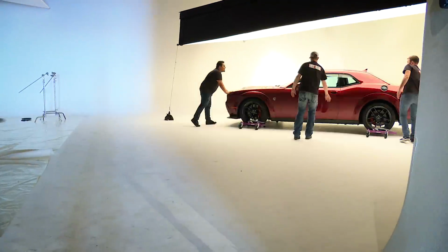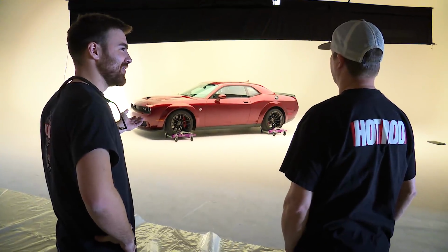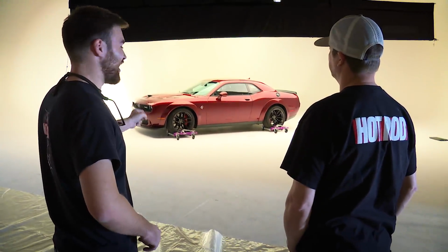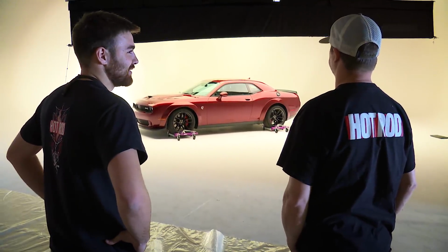The Trackhawk has a hitch. And we have a trailer and a wide body Hellcat. So you thinking what I'm thinking? Yeah, I'm thinking we should tow it out to the racetrack and race them. See if the tow vehicle can beat the vehicle that tows to the track and then tow it back home. I would be very impressed. Let's do it.